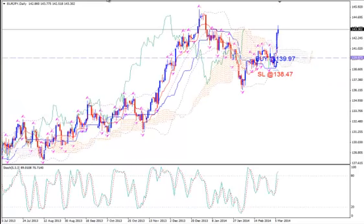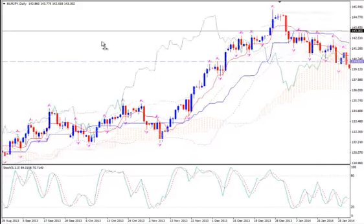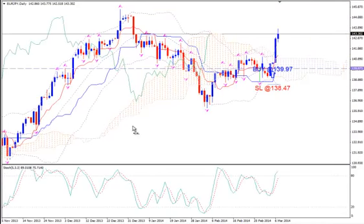On the daily time frame, everything looks 100% bullish. I will magnify the picture. On the daily time frame, we are just having a very strong bullish Kumo breakout validated by Chikou span, which is the green line of Ichimoku, and which has to go above past price action as it does, and above the Kumo, which just happens.